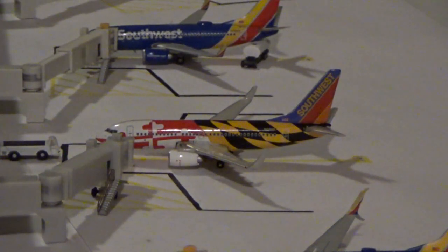Pushing back, we have a Southwest Airlines Boeing 737-700 in the Maryland 1 paint scheme. He's currently pushing back with service up to Denver, Colorado, where it's snowing at the moment. Still, it's been snowing up there a lot. And he will be making the flight out to Dallas Fort Worth, which is probably cloudy too.